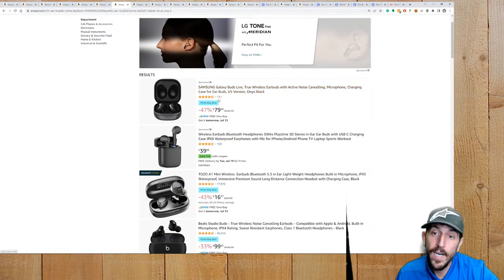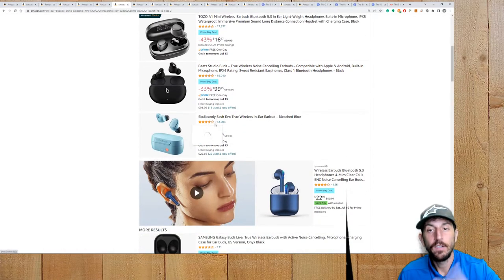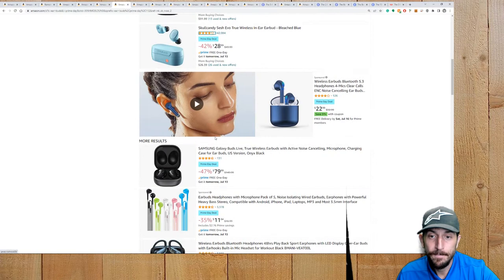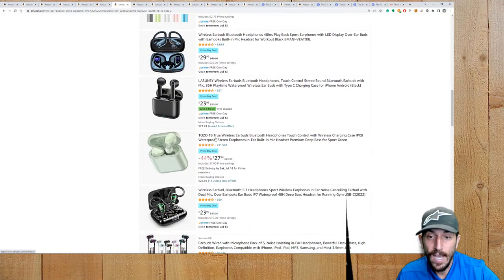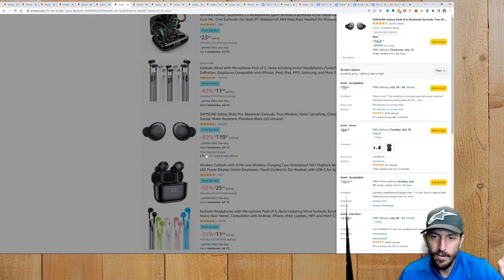So Samsung Buds, $80 for Samsung Buds Live. If you like Beats, Skullcandy, 42,000 reviews, $28 here. What else do we have here? A lot of these brands I've never heard of. So Samsung Galaxy Buds Pro, $120. That's really good, 40% off. And look at that, new and used, 80. So this is where you gotta look around. New and used, there you go.